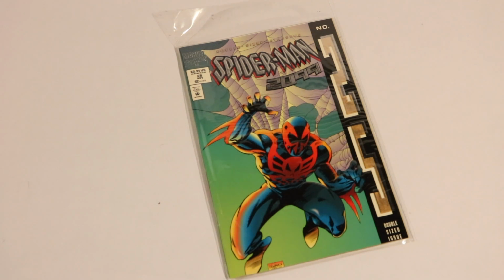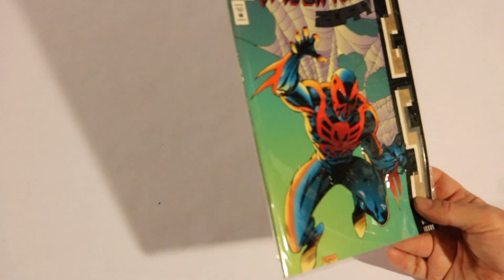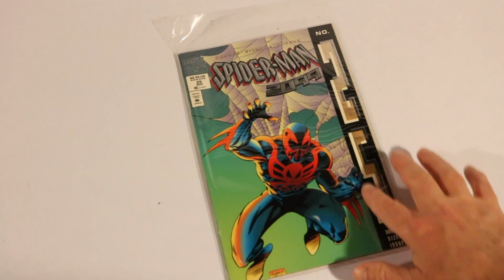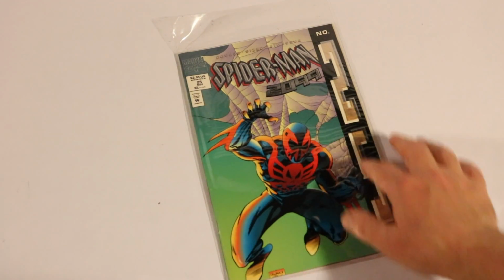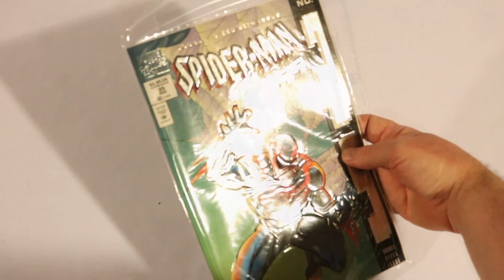It's #25 of Spider-Man 2099. It's a double-sized issue. And another thing that they did, of course, is the 25 here has sort of a silvery metallic-y look to it, and also the Spider-Man 2099 has a silvery metallic-y look to it.